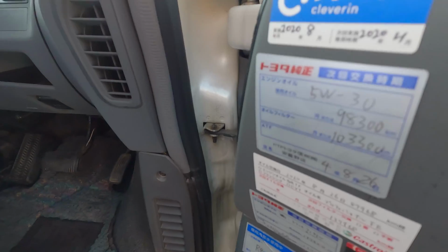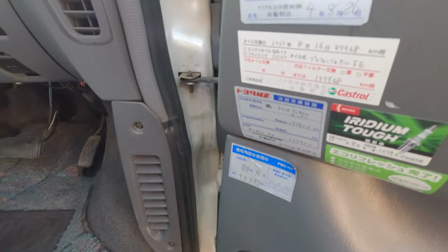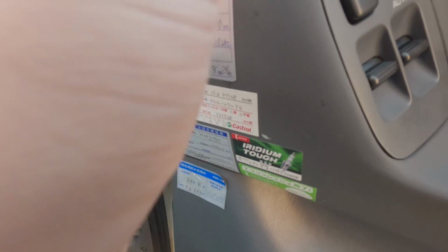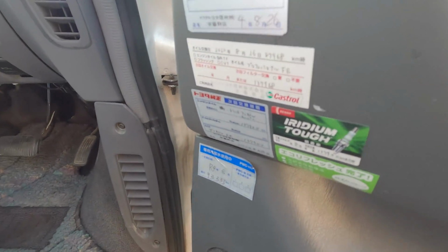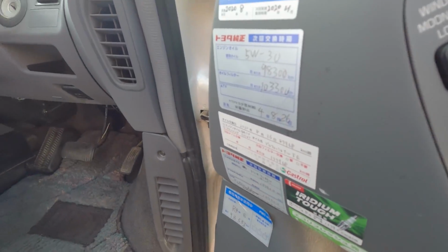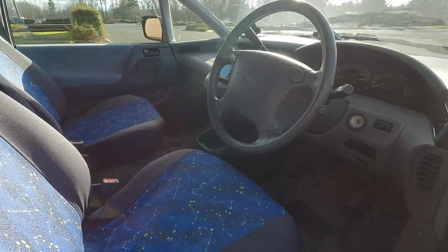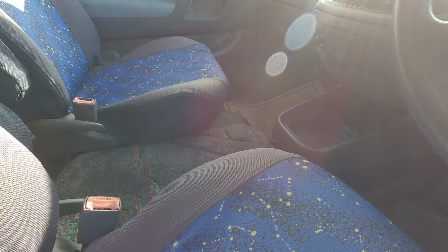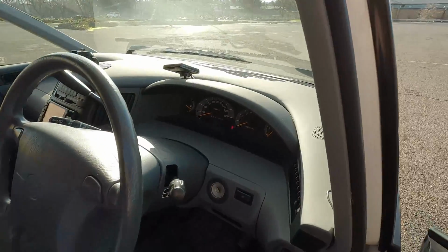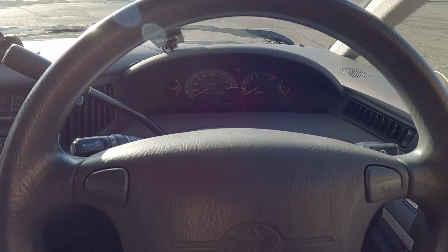Along down the inside of this driver's door are various maintenance notes. This has been maintained top grade. There are so many notes here, including coolant flush, spark plug replacement, and so on, all done within the past 1 or 2 years in Japan by its one and only owner, who was very meticulous. So let's sit inside, see what else we can point out.